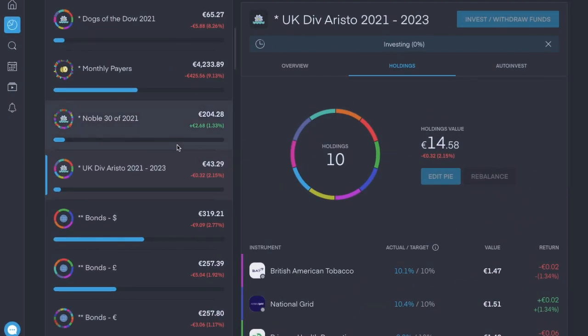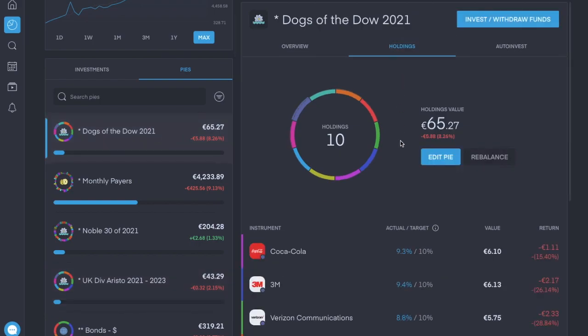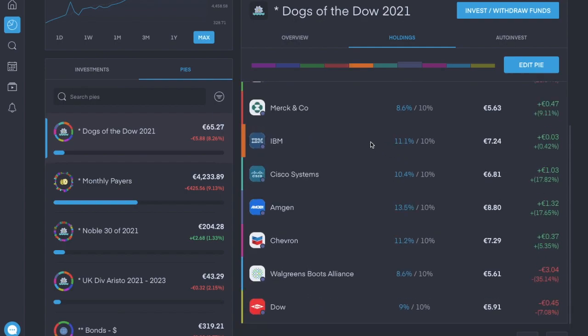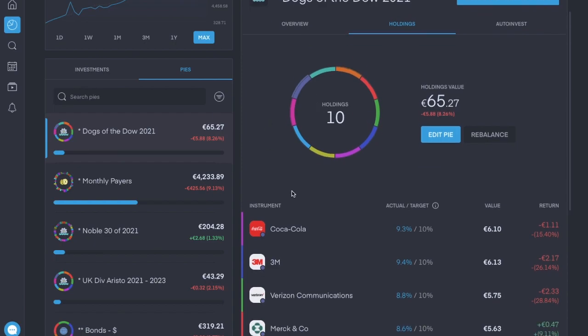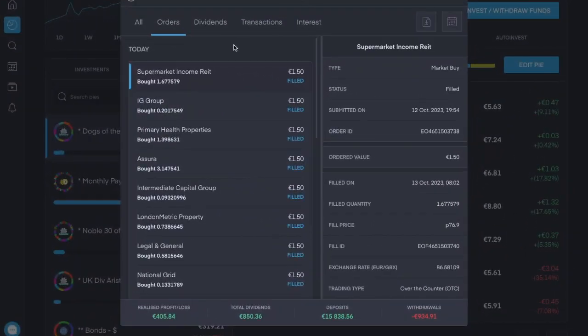So the mission for next week is the Dogs of the Dow 2021. There's a few in here that have taken pretty big hits, some that have done quite well, but the general gist of these is that they're high yielding stocks from the Dow Jones. I'll do a quite basic video on what exactly this group is, and when I'm getting it up to date for this year, I'll organize the full list by the highest yields, and then I will take the top 10 from that.